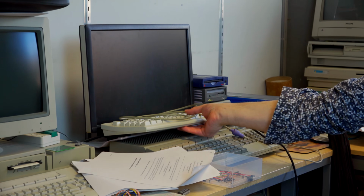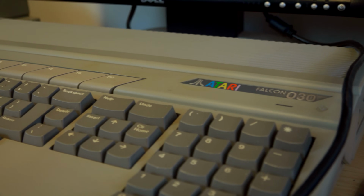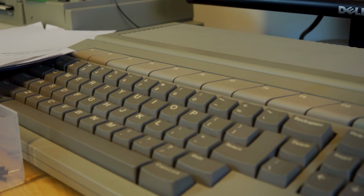So we've got the Atari Falcon under here. How many processors? I'm guessing that there's a trick here, so I'm going for two. Yeah, so this has got two processors in it. It's got a 68030 CPU, and it's also got a 56001 DSP, both Motorola processors in there.